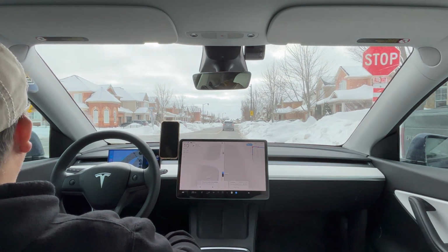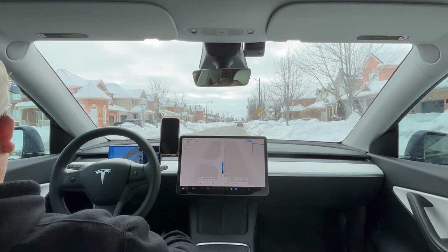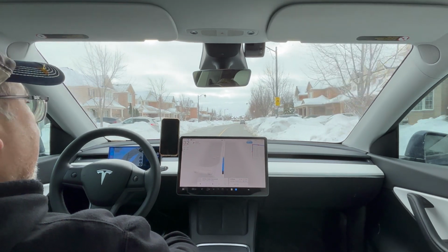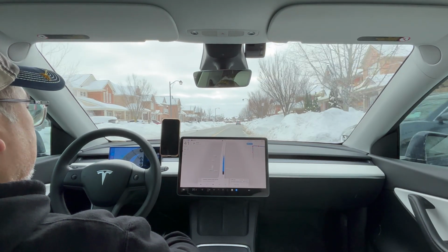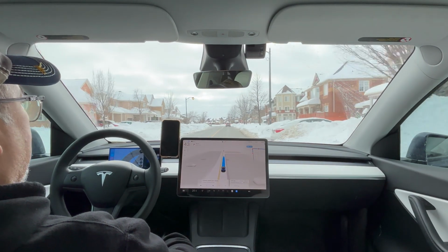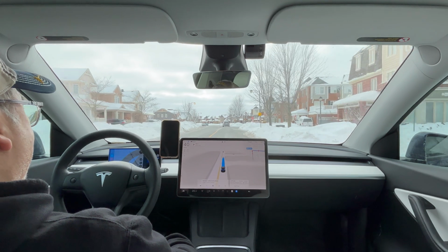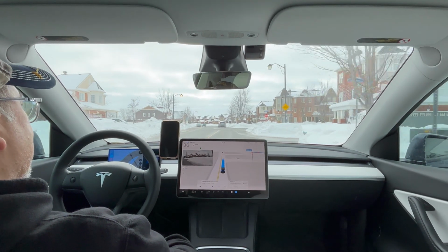Come up to a three-way stop. Snowbanks are high. Can it see any cars coming? It's a three-way anyways, but still, it's always a good idea to look because not everyone stops. With these snowbanks so high, cars that are pulling out of their respective driveways might make a challenge for it. Okay, so it's turning right here.